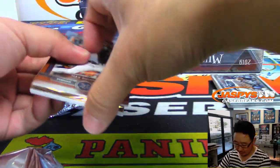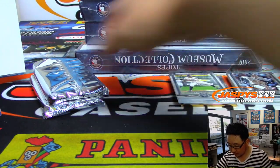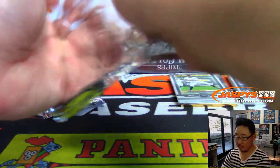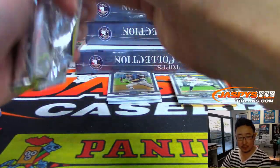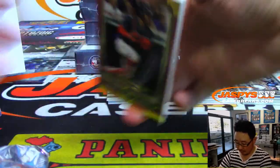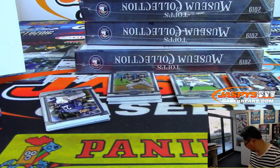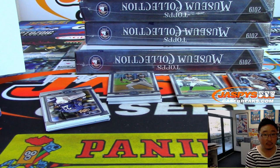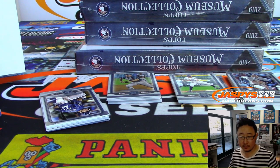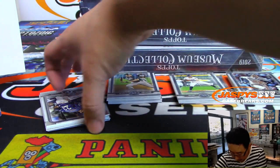There's the frame right there. It's the one per case. Xbox.